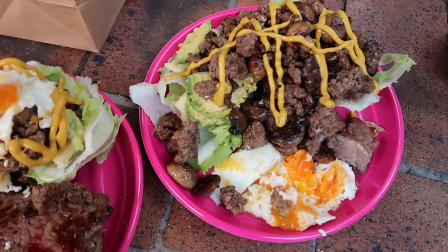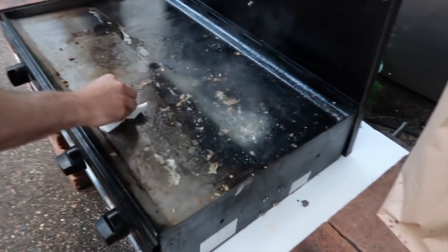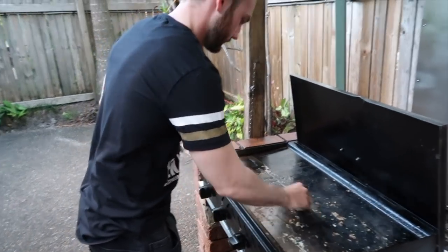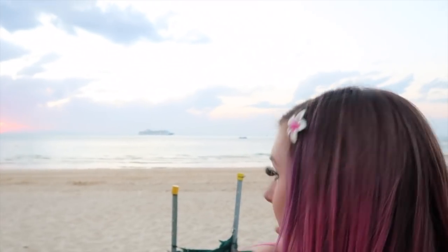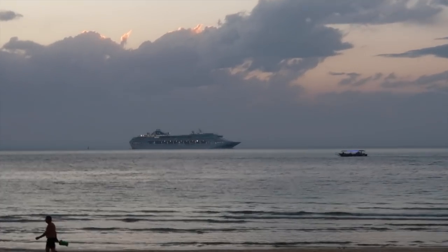So this is our meal. We're just making do with what we got so we can clean it. Turn it on really hot and using some water. So this is our location for our dinner. It's a little bit of an upgrade from the kitchen. And we've got our meal. Yum! Bon appetit! Yum! The freaking P&O cruise ship's going past. Looks so cool.